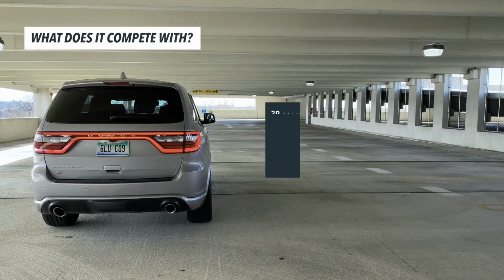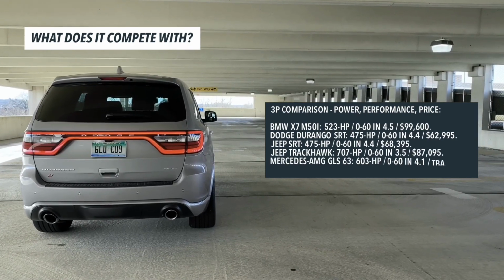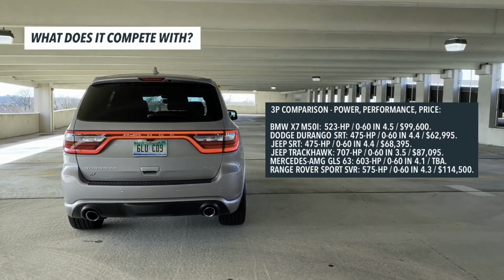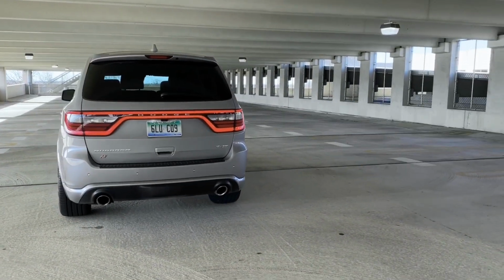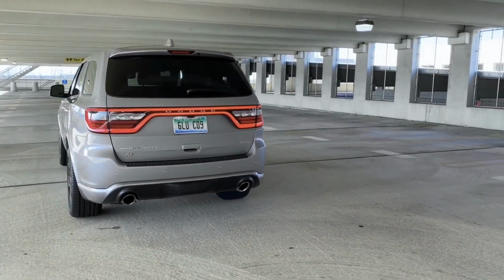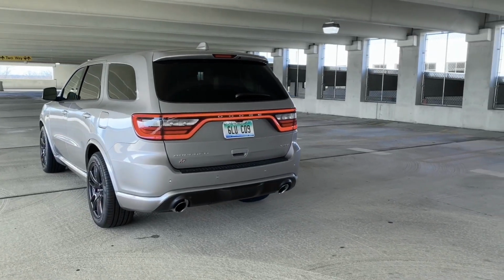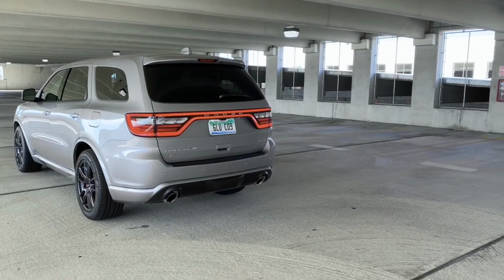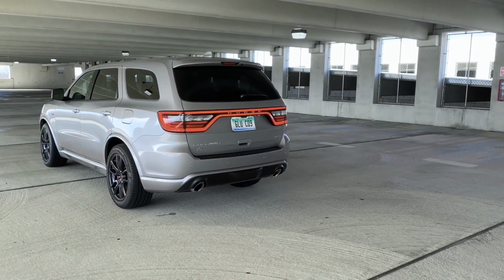Putting together a list of competitors is a bit difficult, but when it comes to performance, I'm going to throw in the Mercedes-AMG GLS 63, the BMW X7 M50i, and obviously the Jeep Grand Cherokee Trackhawk and SRT. Obviously, as you can see from the 3P comparison here, the Dodge and the Jeep really make a big case for themselves when it comes to the most bang for your buck in terms of performance.